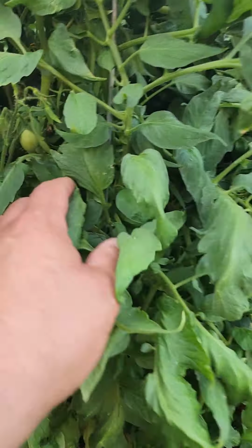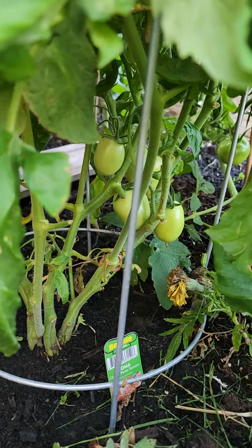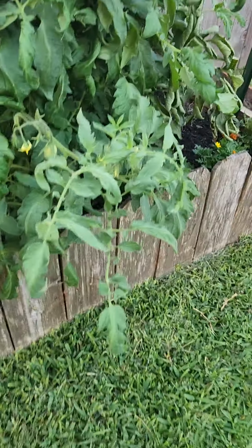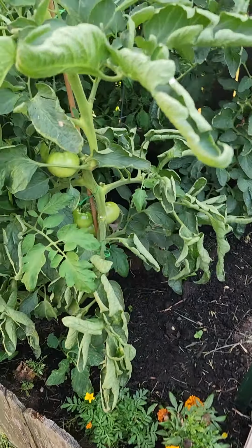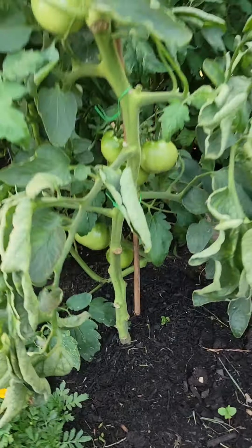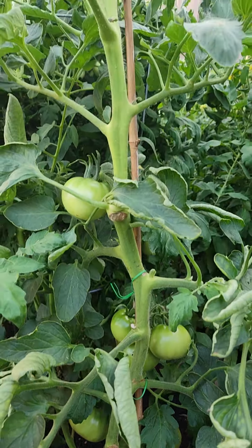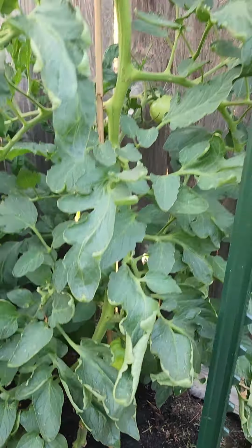This one has them, but they're kind of buried in here. And I'll show you just a little peek here. There's one right back in there. A couple down here low, you can see them. Anyway. Lots and lots of tomatoes. Big ones on the end here, beefsteak tomatoes. Quite a few tomatoes on that plant. Quite a few on this one too.